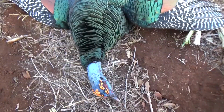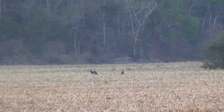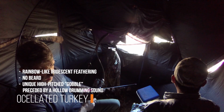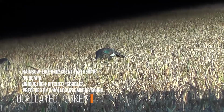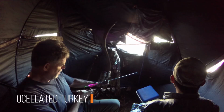Well, the last one on my quest was the Ocellated turkey. That's the one that to me doesn't even really look like a turkey. They look kind of crazy, a little more like a peacock, but I wanted one really bad. It was super hot in the jungle and I was having a hard time getting a bird in range. I saw a ton of them out in the field, but it was hard to get one within recurve range.